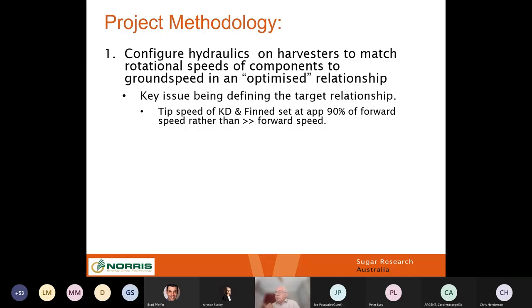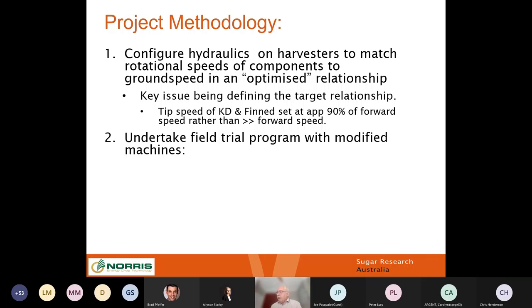Our project methodology was to configure harvesters, the hydraulics on harvesters, to allow us to match the rotational speeds of components to ground speed in some form of an optimized relationship. Rather than, for example, the knockdown and fin rollers having a tip speed of way over ground speed, we aim to set that at about 90% of forward speed. And likewise, we linked the base cutters so that we're aiming to meet Santa Cruz's ideal of about 100 RPM per kilometre per hour forward speed.